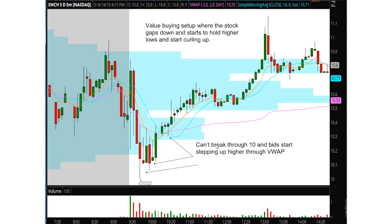There's value buying where the stock gaps down and starts to hold lows and starts curling up. So our thesis is it's going to bounce, and we start to see it can't trade below 10, and then we start to see it hold a little bit higher at 10.10, can't break through 10, and the bid starts stepping up higher. All right, and then we want to see it get above VWAP in this particular trade for our bounce trade.